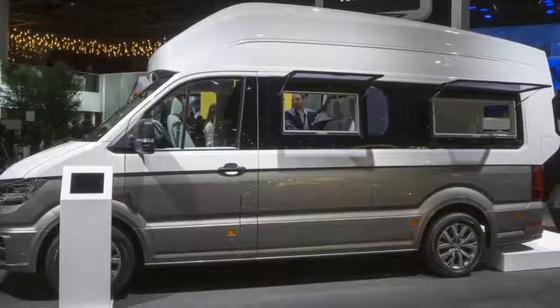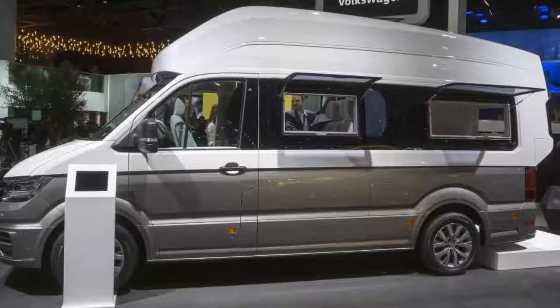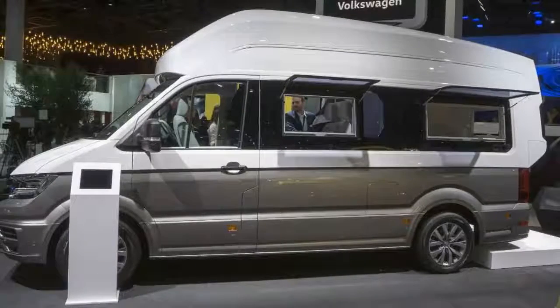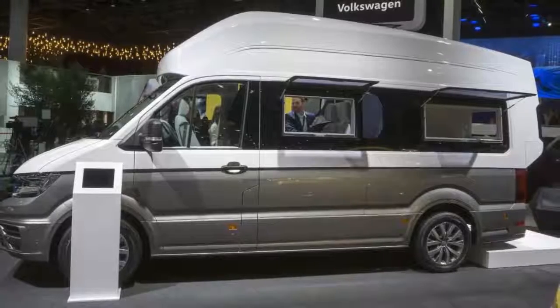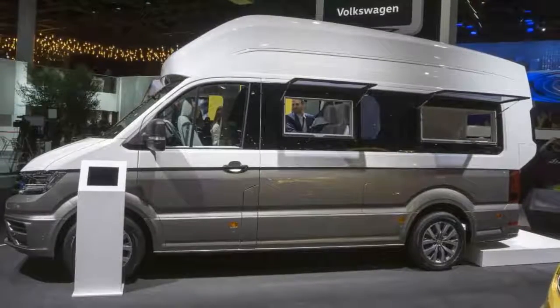Based on the Volkswagen Crafter, the brand's largest commercial van, the California XXL is a modern and massive take on the classic camper van. For added convenience, the big camper concept is equipped with full-time all-wheel drive as well as a fuel-efficient turbo-diesel engine.